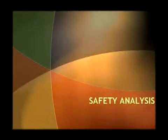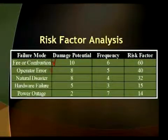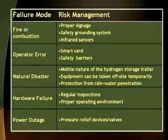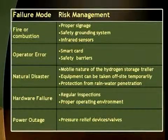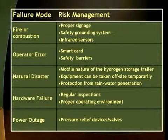Major failure modes posing the greatest risk to the airport were identified as fire or combustion of the hydrogen, operator error, natural disaster, hardware failure, and power outage. From the analysis, fire and operator error were estimated to be the highest priority items to address. Adequate safety measures will be designed and implemented to avoid these risks. Some of these include proper signage as well as more advanced solutions such as smart cards and infrared sensors.